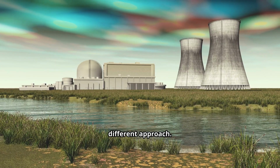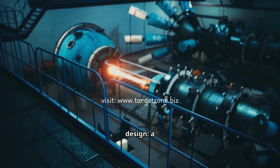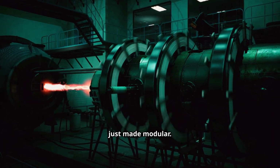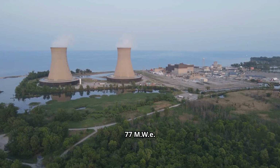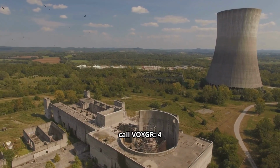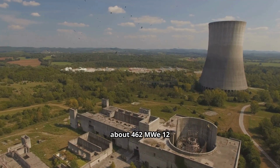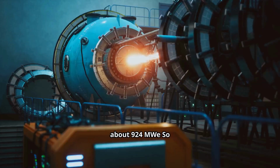NuScale takes a different approach. Instead of a tiny fast reactor, they shrink down a more traditional design, a pressurized water reactor, the same basic technology used in many large nuclear plants today, just made modular. Each NuScale power module is rated at 77 MWE. You combine these modules into plant configurations: 4 modules, about 308 MWE, 6 modules, about 462 MWE, 12 modules, up to about 924 MWE.